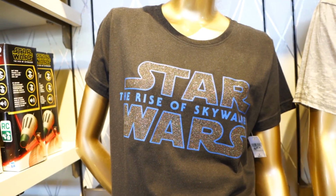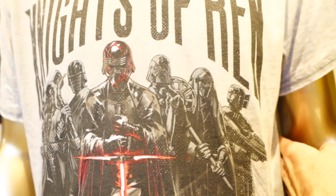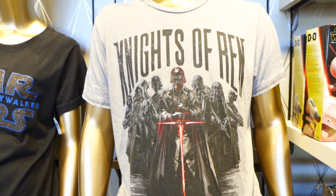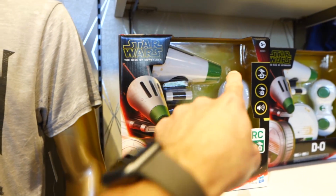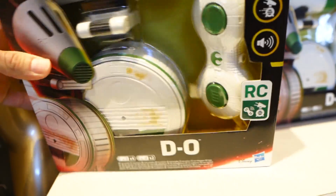For $29.99, we got this Rise of Skywalker sparkly shirt. How much is this Knights of Ren shirt? $34.99 for the Knights of Ren. Oh, there's a remote controlled D.O. droid. Like moves and spins. It does have little training wheels on the bottom. It's kind of like cheating a little bit.